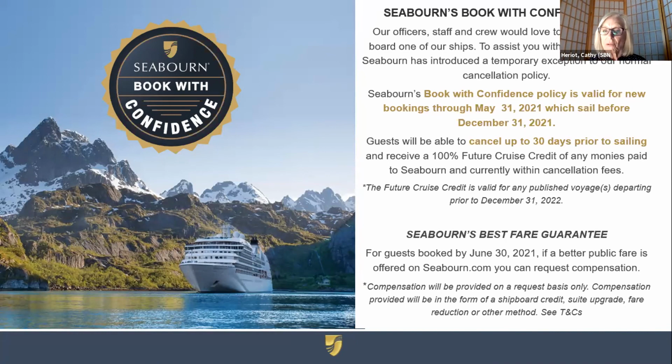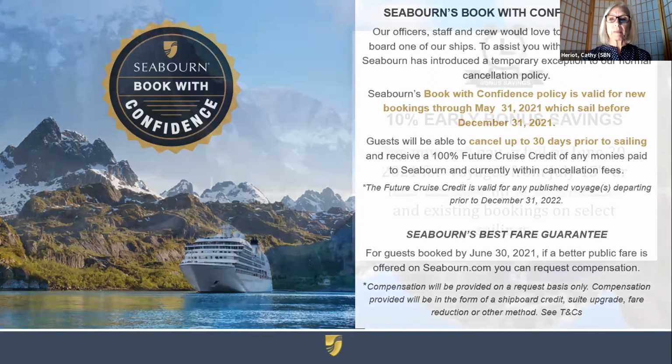We also are still offering our best fare guarantee. So again, for guests that are booked by June 30th of this year, if you see a better public fare offering by Seabourn, you can request compensation through your Bon Voyage travel advisor, and we will give you compensation via a shipboard credit, a suite upgrade, or a fare refund. And again, we will make you whole. So you don't have to be worried or concerned that the prices might be dropping. If anything, I foresee pricing really going up. So we really encourage you to book early.